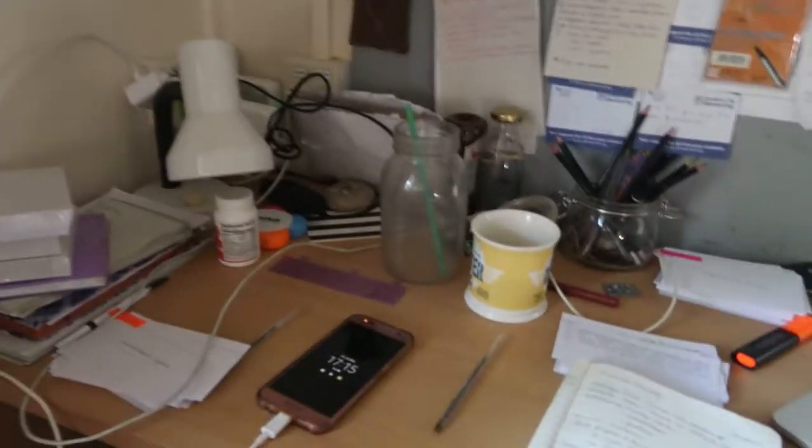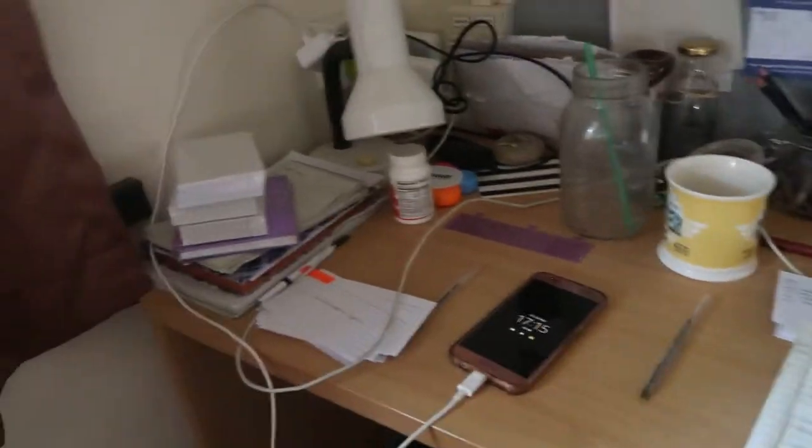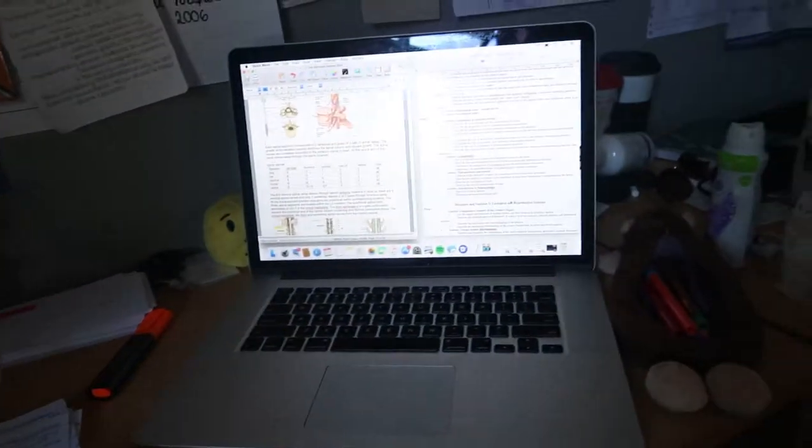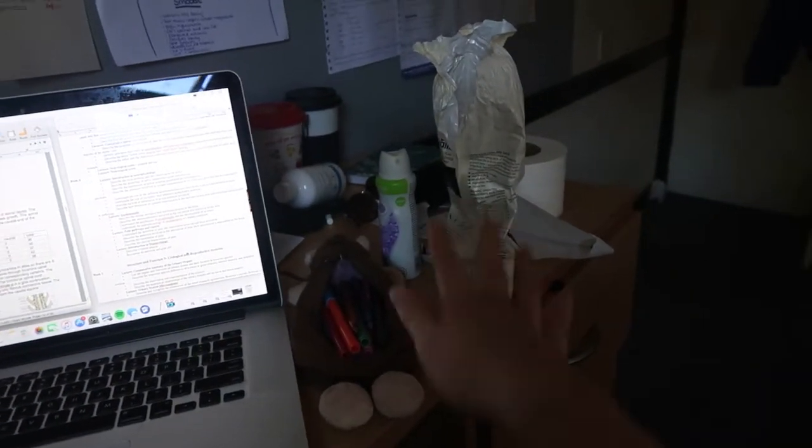A massive thing for successful revision is your revision space. So you can see my room, and my bed is made, and my room is tidy, and my desk is somewhat tidy. I'll show you my desk. So yeah, there are all my notebooks and my flashcards. There's my little notebook I've been reading from. Here is my laptop. I'm left-handed, so I like to work on my left side. And then I have food. Revision snacks are vital. And then here's my room. It's all tidy.